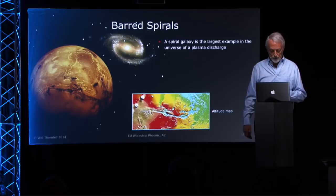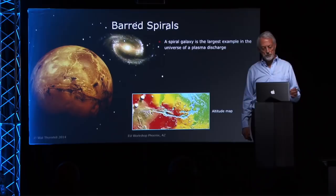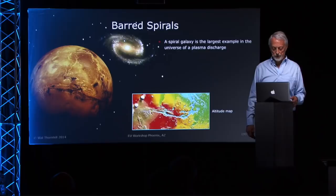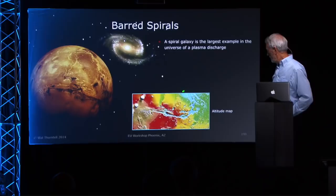After many years of puzzling over how the Valles Marineris was formed, NASA published this altitude map of the area. It became clear that the overall shape was that of a barred spiral galaxy, of all things. So the center of the discharge is at the central bulge, and the current flowed along the vast canyons that form the spiral arms, up to the east and down to the west. Same shape as this barred spiral.